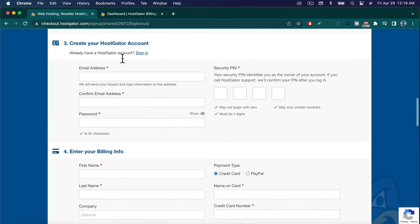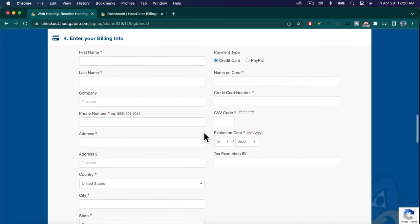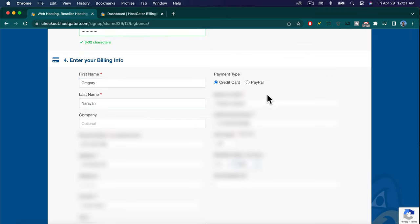Okay, now we need an email address to create our account. Password, super easy, just make it something you'll remember. All right, and then our security pin right here, so no big deal. Now we're done with step three, great job. Now, step four is really the only part that might take a little time. Just enter in your billing info like you would at Amazon or Apple or Uber or Android or wherever you shop online. All right, great job, guys.